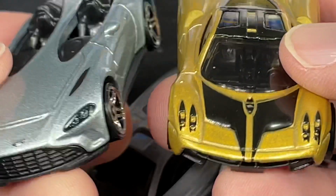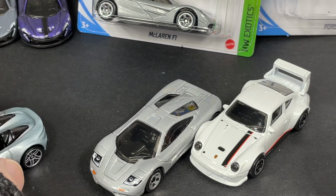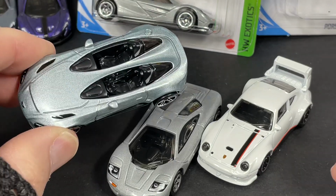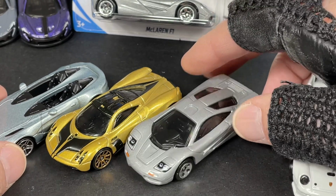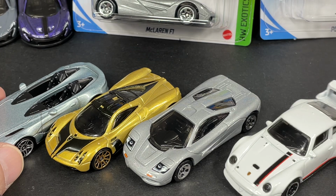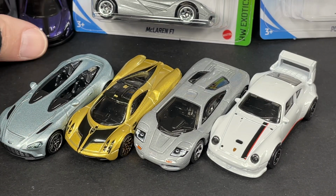And all right, guys, time to pick a favorite. Let's see, what do we have here? Again, this is the Aston Martin V12 Speedster. Pagani Hyra. McLaren F1. And a Porsche 993 GT2. Super nice exotic set.